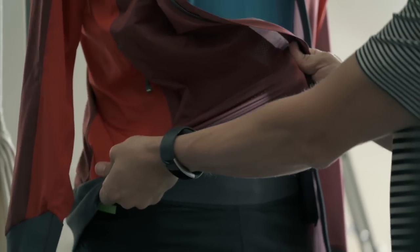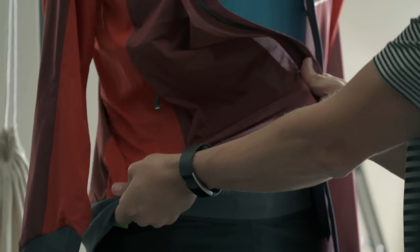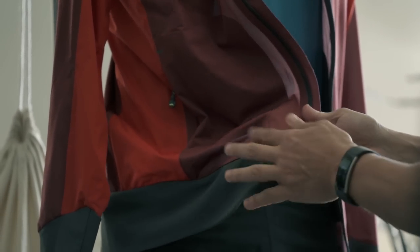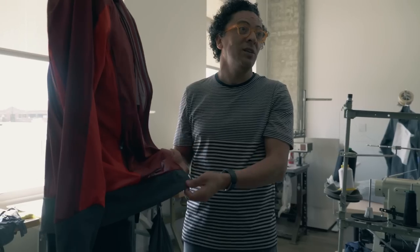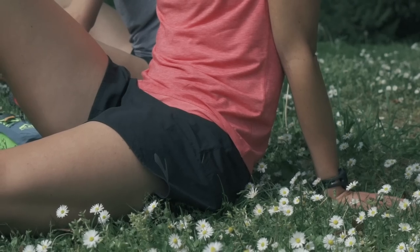The jacket is very stretchy because it's a knit with lamination. The ease of the movement, that's why we use this fabric, and the combination of both works really, really well. It's a really great marriage here. When you wear it, you just don't feel it. There is also the Cascadia shorts.